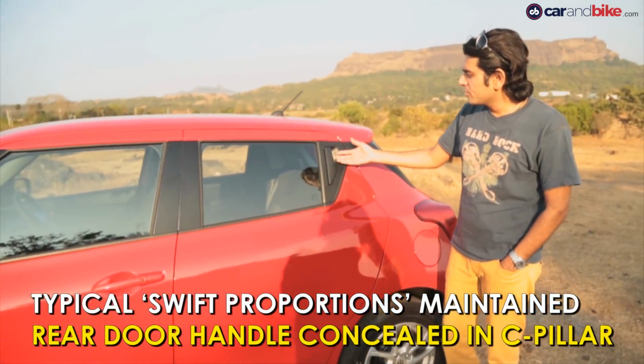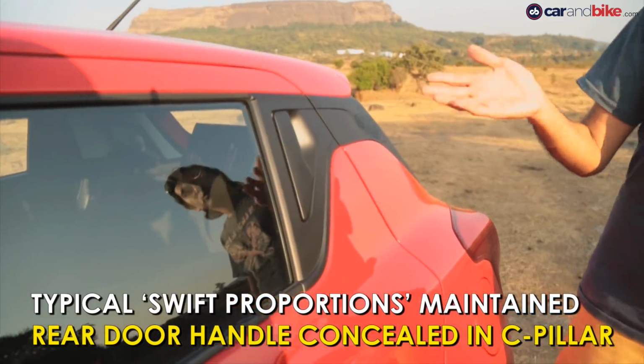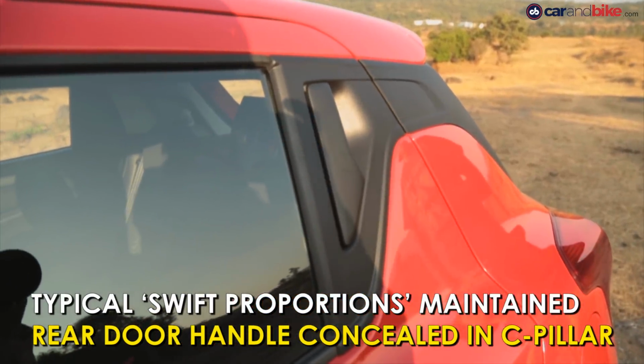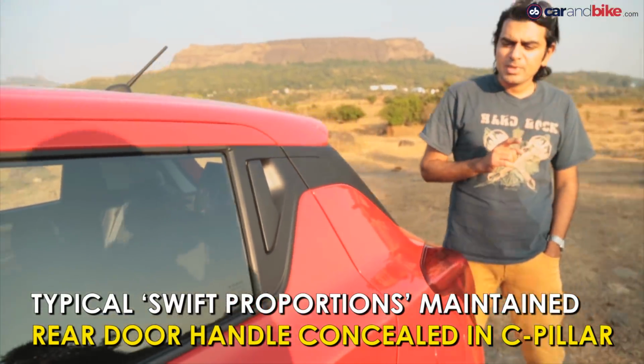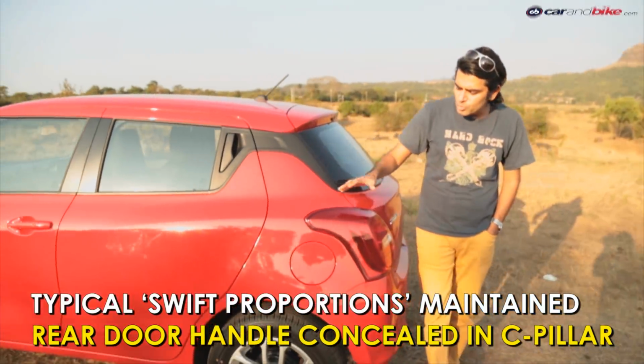The door handle for the rear door has been concealed up here in the pillar, and of course we've talked about that for months, so I'm not going to get into it. It will take some getting used to, and it makes the car look distinctly different. It's again a signature of the new Swift.